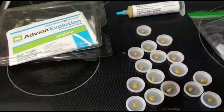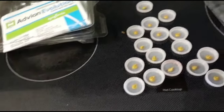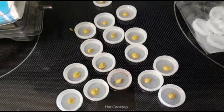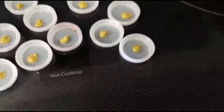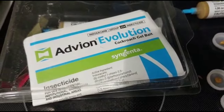This is Ingenious Giacomo. Today I'm working for a landlord. I had to do a couple of things, fix a cabinet door, or install a GFI, but mainly the biggest problem was an infestation of bugs, roaches, German roaches. And I used the Advion Evolution. It's been a long time since I used the product.